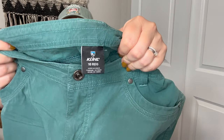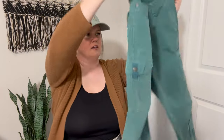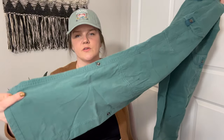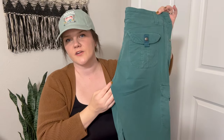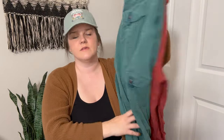And then I found two pair of cool pants. These were in the same bin. They were women's size 10. Just a really cute kind of cargo roll-up pant, so you can roll them up into capris. I've never seen this color, so green. And then a red, like a burnt orange, reddish color. So both size 10, they are both listed for $40 each. Probably get close to $30 for each of those.